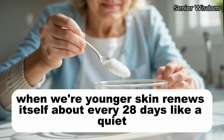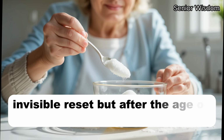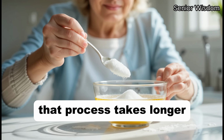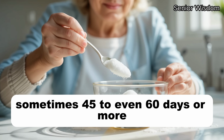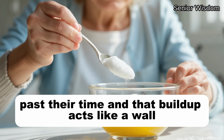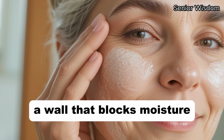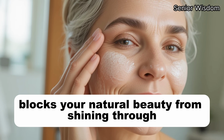When we're younger, skin renews itself about every 28 days, like a quiet, invisible reset. But after the age of 60, that process takes longer, sometimes 45 to even 60 days or more. That means your skin is carrying layers of dead cells for weeks past their time, and that buildup acts like a wall that blocks moisture, blocks nutrients, and most of all, blocks your natural beauty from shining through.